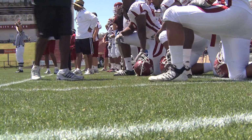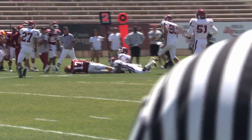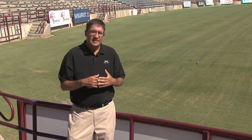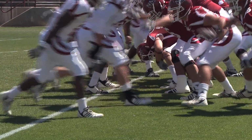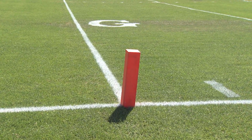The reason that we prefer real grass on our athletic fields is mostly because of player safety. The surfaces tend to be softer, they cause less injury to players because the turf actually gives a little bit. So they don't blow out knees, they're not going to break bones as frequently on a grass surface as they would on an artificial surface.